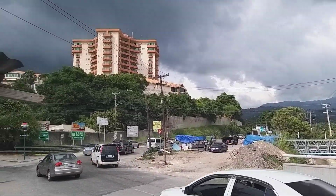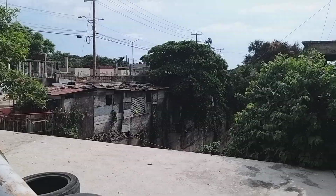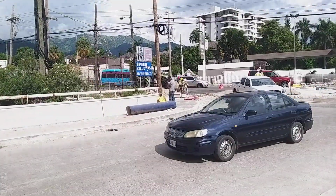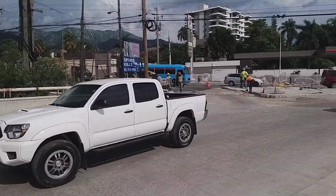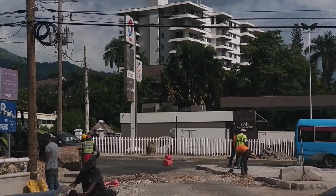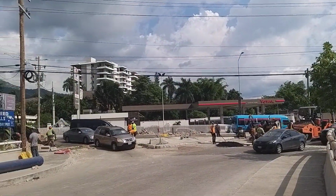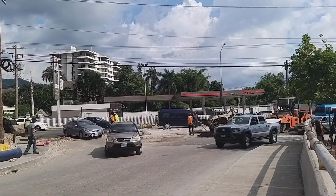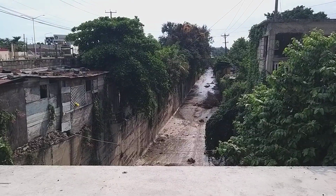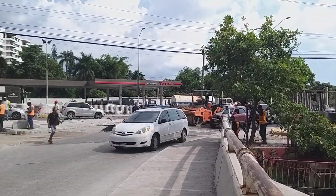So we're in Constant Spring Road. We're seeing some work still being done right here. Asphalt and pipes still being laid. Alright, so this is not a long video, just showing an update on the road works. So we're in Manor Park.